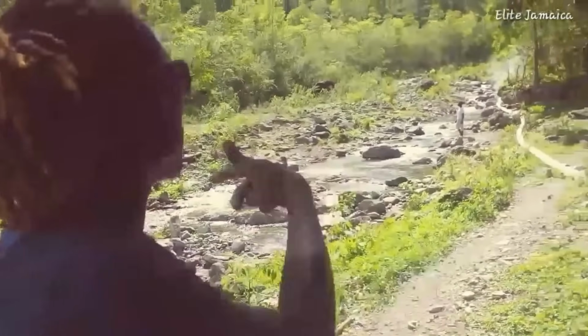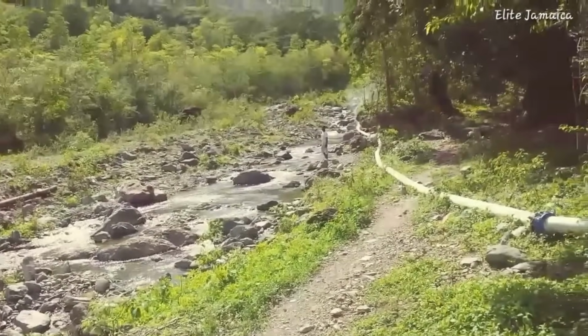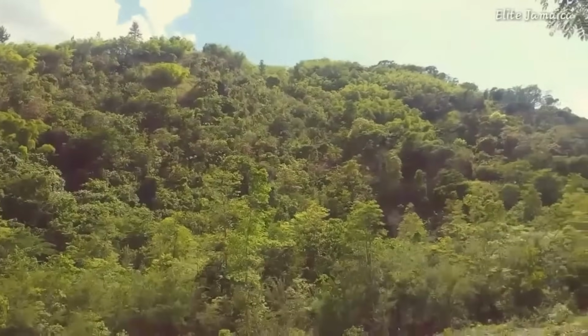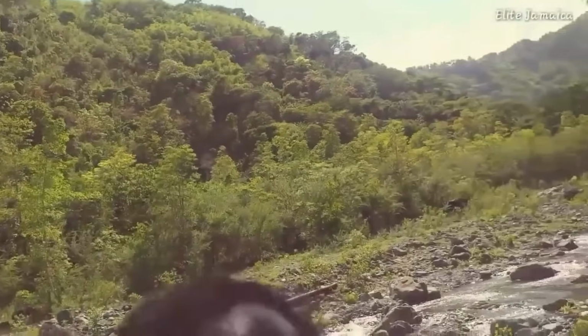Anyway peeps, so we reach back on the river, it's a beautiful sight, look at the scenery up there. It's such a beautiful sight guys, but Tafford is up there so I'll catch him and drink the river water.